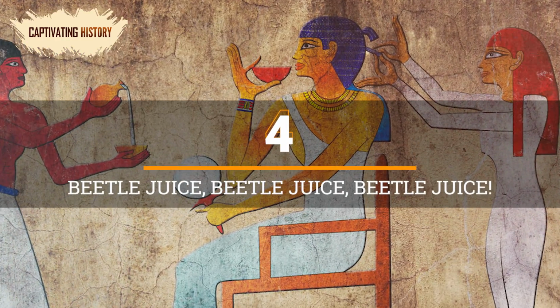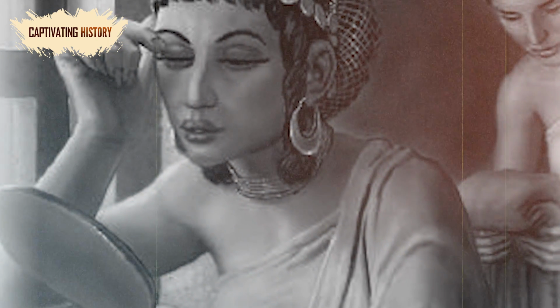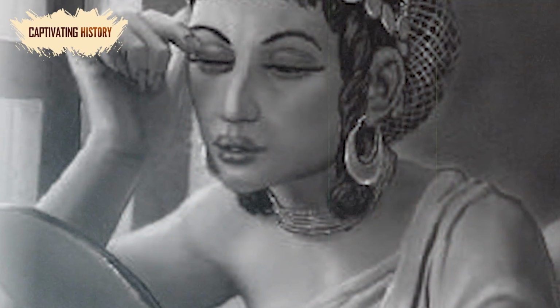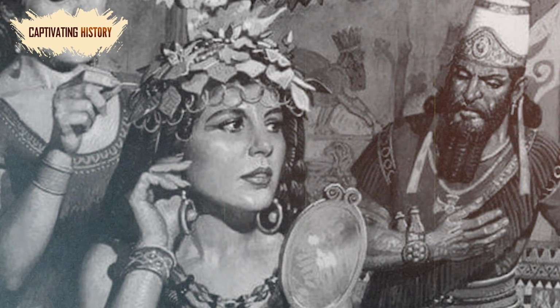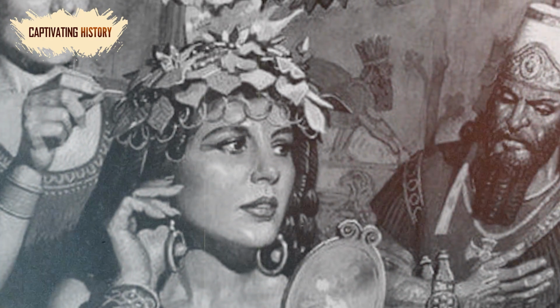Number 4. Beetlejuice, Beetlejuice, Beetlejuice. It is generally believed that the first women to make and wear lipstick were those who lived in ancient Mesopotamia. These lip tints were made using powdered red rocks or crushed shells mixed with wax or other substances to give their lips a bold color.